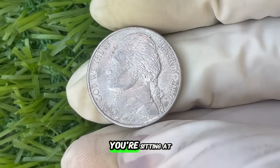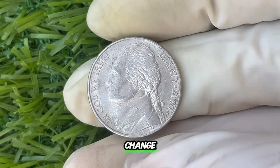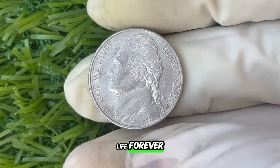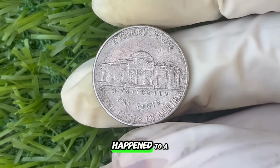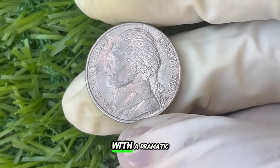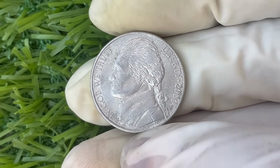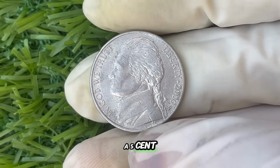Imagine this for a moment: you're sitting at your kitchen table, flipping through a handful of loose change, when suddenly, one ordinary-looking nickel changes your life forever. That's not a fantasy. That's exactly what happened to a lucky collector who recently discovered a rare 2000p Monticello Thomas Jefferson nickel with a dramatic mint error, and sold it for an eye-popping $966,000. Yes, you heard me right, almost $1 million for a 5-cent coin.